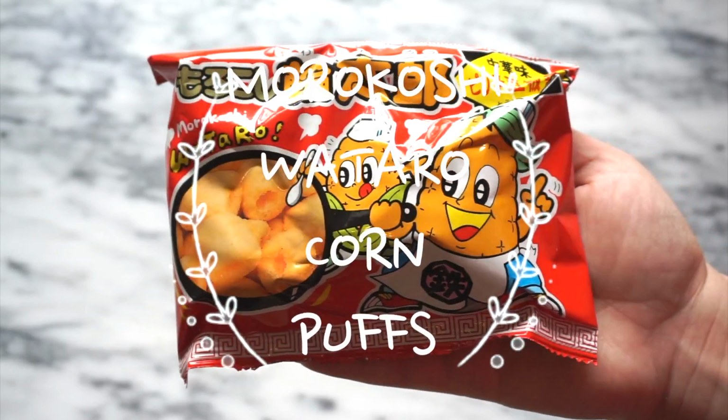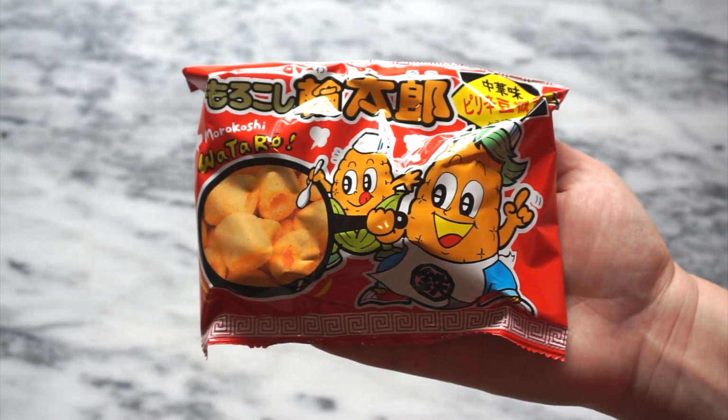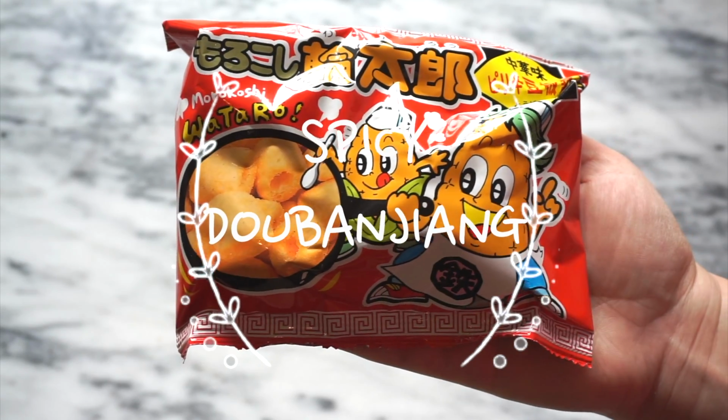Then we have Monokoshi Wataro Corn Puffs Spicy Doubanjiang. Hopefully I am saying it right. I am probably not saying it right. Oh, let me read it. These light and crispy corn puffs are here in a perfectly unique flavor: chili bean sauce. Doubanjiang is a sauce popularly used in Sichuan Chinese cuisine. So if you are a fan of Sichuan food or just like something spicy, this one is for you. I do like something spicy, so let's try it.